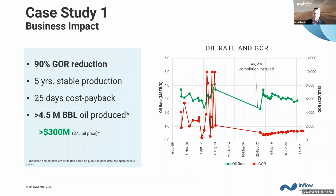As I mentioned, you can see the GOR 90% reduction, 5 years stable oil production. The payback was less than a month. At $75 oil, the amount of oil produced from that is over $300 million. These are estimated figures because this is confidential information, so we took a $75 average price on the production over time. This is amazing, absolutely amazing.